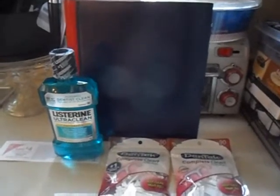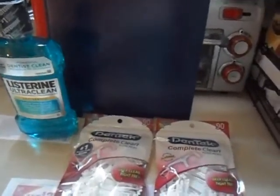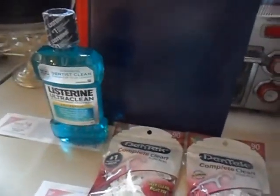Okay, guys, so this is my third transaction. I'm so used to saying second. Anyway, what I did again was the Dentec, and this time the coupon did scan through because she remembered to hit the back button before she started scanning my coupons. These little things that you see on the end here are what I was telling you guys about, those little cleaner things.